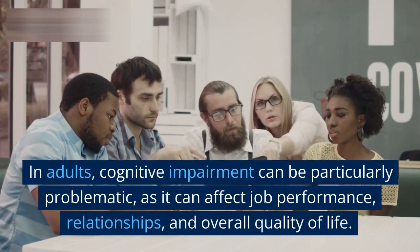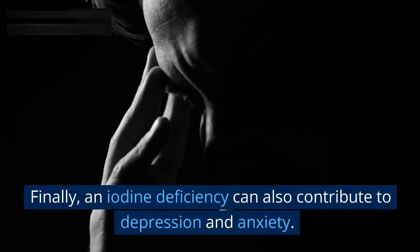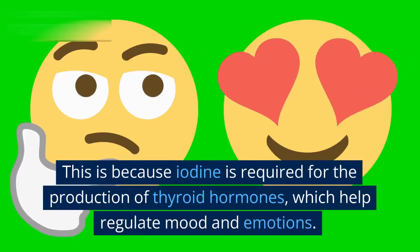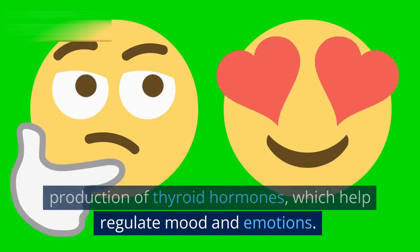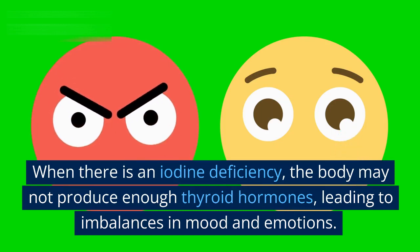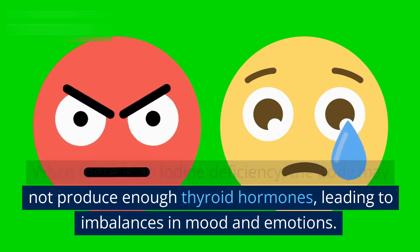Depression and anxiety. Finally, an iodine deficiency can also contribute to depression and anxiety. This is because iodine is required for the production of thyroid hormones, which help regulate mood and emotions. When there is an iodine deficiency, the body may not produce enough thyroid hormones, leading to imbalances in mood and emotions. This can manifest as feelings of depression, anxiety, and other mood disorders.